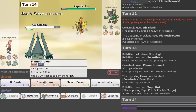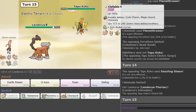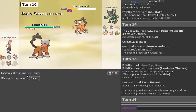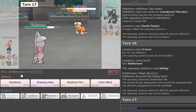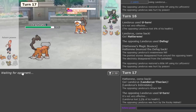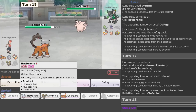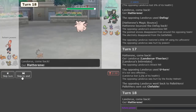He has boots, so he's gonna Gleam, and then we're gonna go into Landorus, and we're gonna click Earth Power. As his own Landorus comes in. Let's U-turn out here. Nice and safe U-turn into Hatterene. And then we can just double to Landorus. And so this thing is basically dead. If he tries to sack, he might try to throw it away in terms of like a sacking thing, so that might be good. Charizard actually looks really good late game.